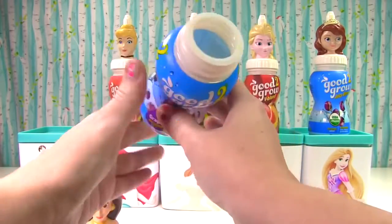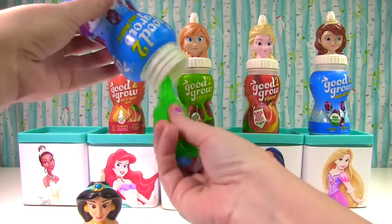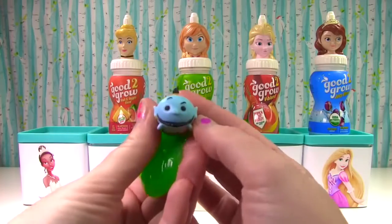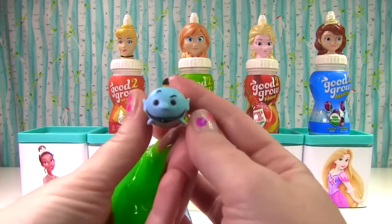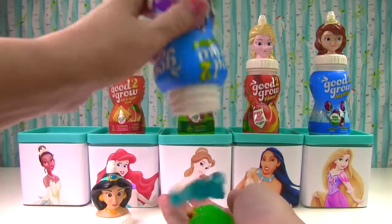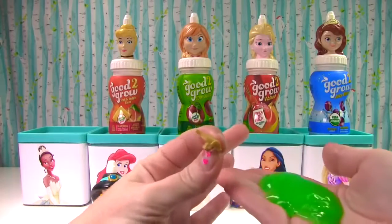Oh no, there's slime in there. But wait, whoa, slime, slime. And there is a toy in there. The genie from Aladdin was hiding in that slime. Hello, genie. Whoa, more slime. The genie's little lantern.